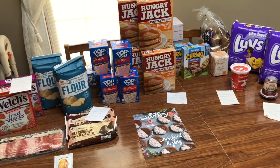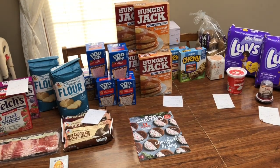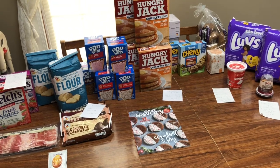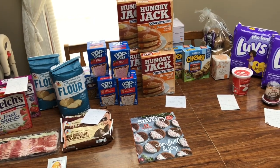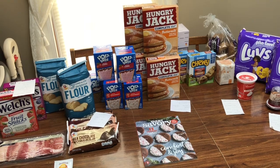Some of these deals, I know you can probably see I'm talking with my hands, aren't super amazing, free money makers. But they are products that I will use, so they're good deals. I don't want you to think I'm trying to get you to spend a bunch of money. These are products you use, they're good deals. I'm just trying to stock up.